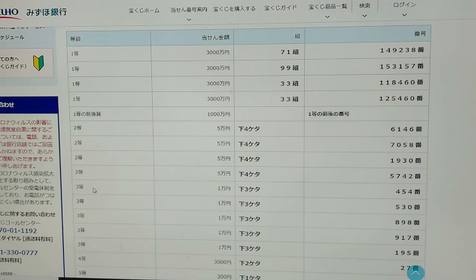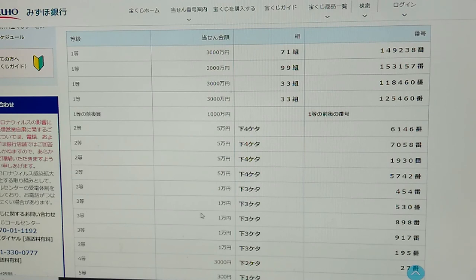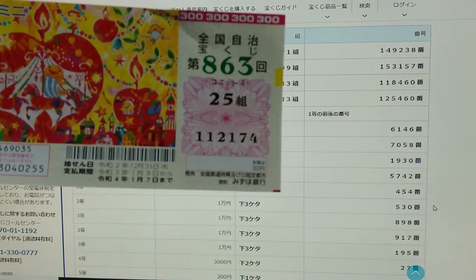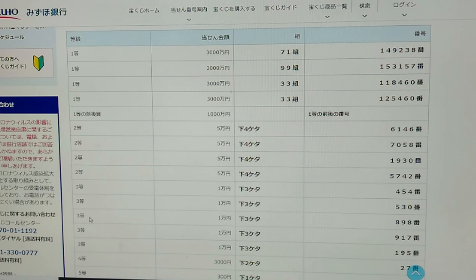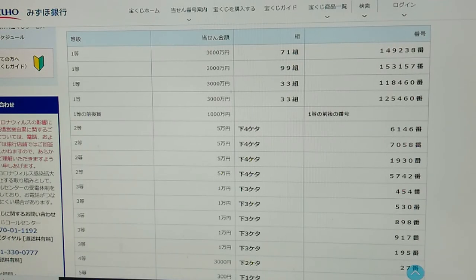To win the first third prize, Ichimanen, your last three numbers of your ticket must be 454. I've got 174, no good. To win the second third prize, Ichimanen, again, your last three numbers must be 530. I've got 174, no good. To win the third prize, Ichimanen, again, your last three numbers of your ticket must be 898. And I've got 174, no good. To win the fourth third prize, Ichimanen, again, your last three numbers must be 195. I've got 174, no good. I lost the third prize.